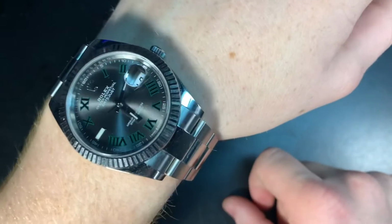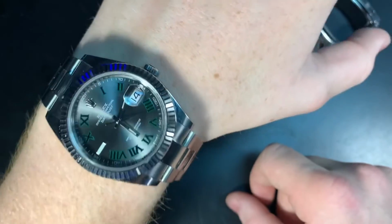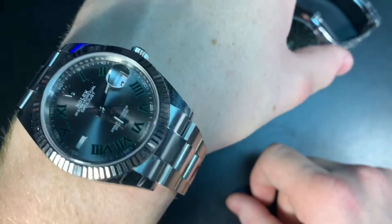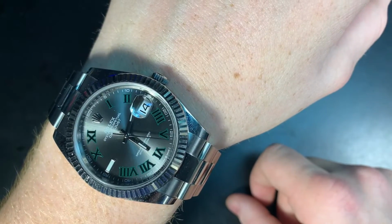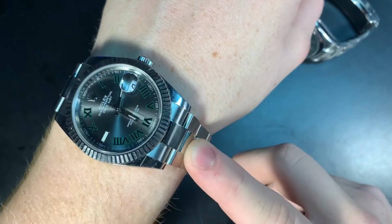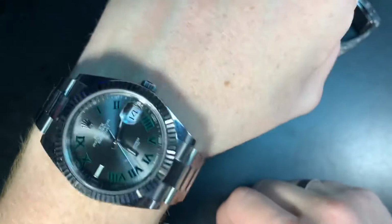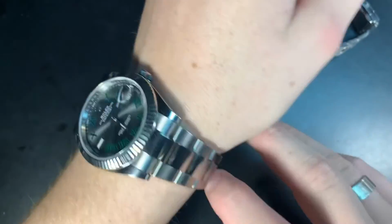As I keep pointing out, it is the class that is a major factor, and I'm not a fan of the high polish. And the date window, too. After I bought the Oyster Perpetual, I loved date windows. I love the Datejust, don't get me wrong. The quick set I showed you was so silky smooth. It's basically a brand new watch. It's 5 months old now. But it is still something so simplistic like the Oyster Perpetual I love a lot.